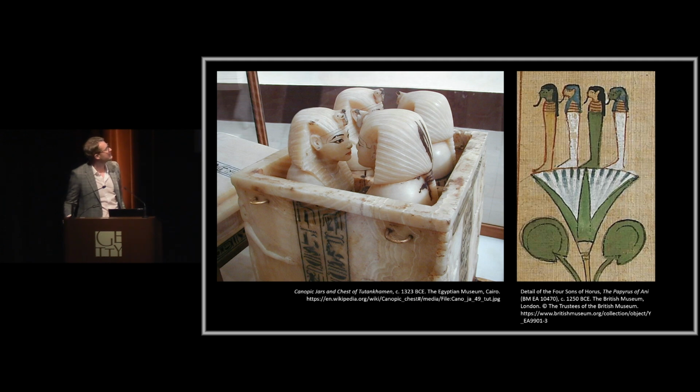Sometimes you can see that the heads on the jars are human heads, but you can also sometimes see that there'll be a human head, a baboon head, a jackal head, and a falcon head. So again, there is this religious dimension, this magical dimension still there. But of course, this also explains mummification.